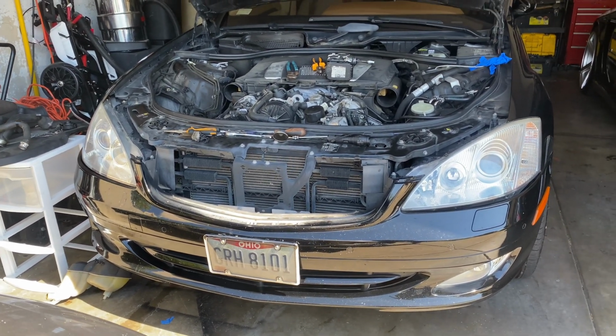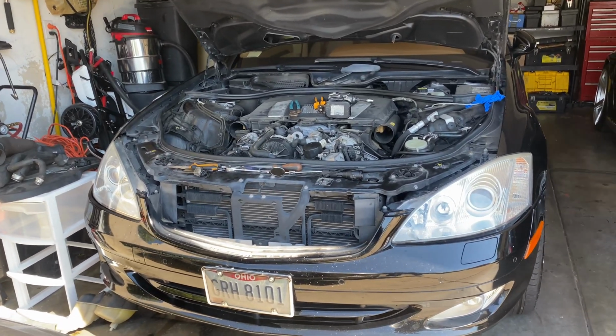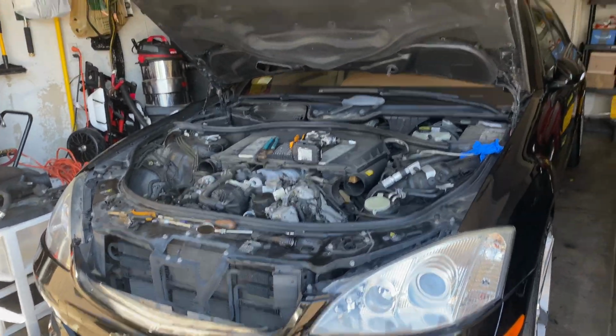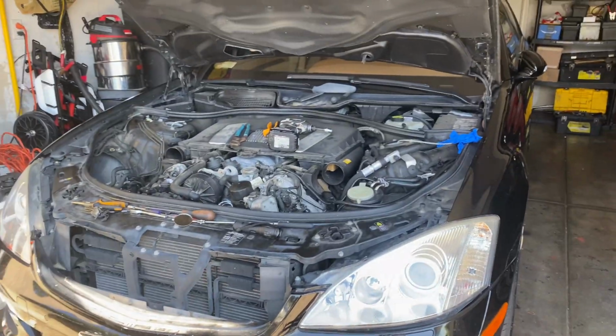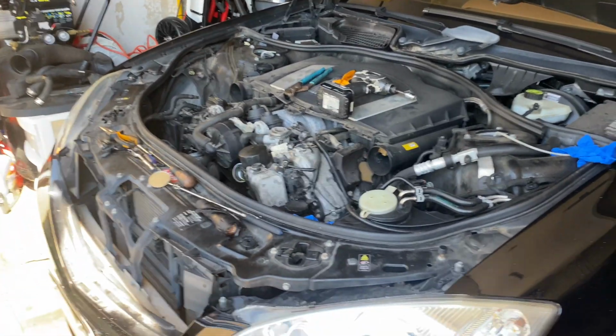Failed radiators happen often. They break down. They're just plastic. A lot of heat goes through that, and you know what heat does to plastic? It deteriorates it. As I'm up in this engine compartment, as I'm moving things and touching things, some things are just falling apart. Just over time, man. It's a lot of heat that comes off of here.